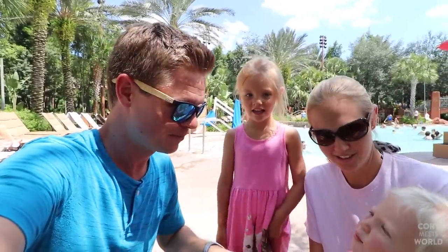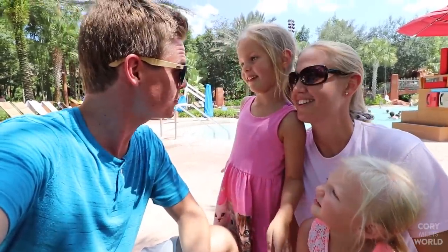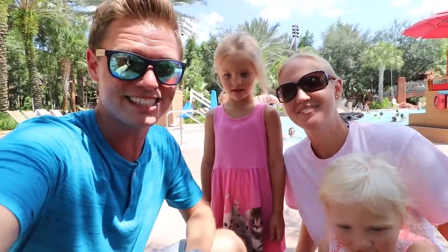Yeah, I want to go on the little one. Oh, you want to go on the little one? Without your floaties, Taylor's just learning how to swim, and she wants to go without her floaties, and Lucy's learning to swim too. So let's go have fun and check out the pool here at Kidani Village.